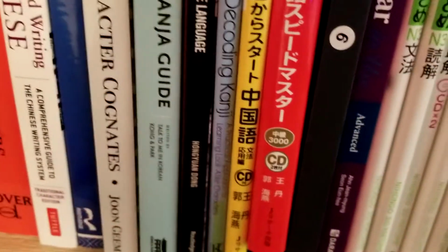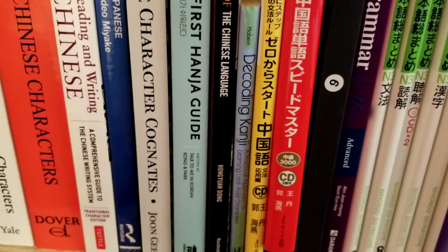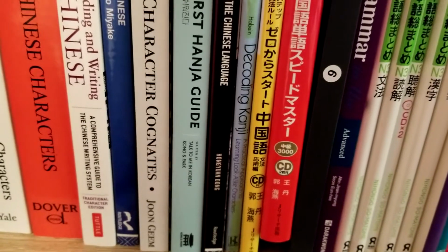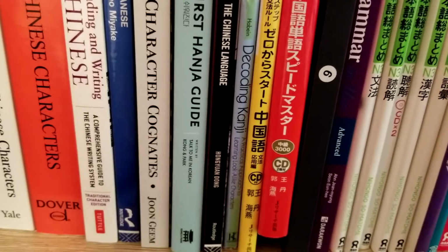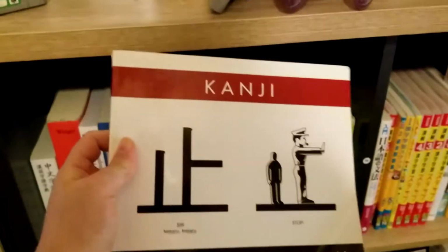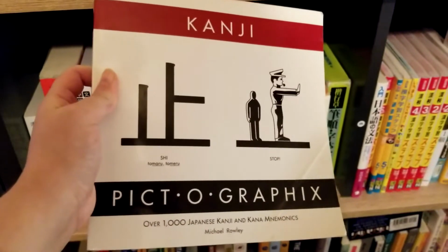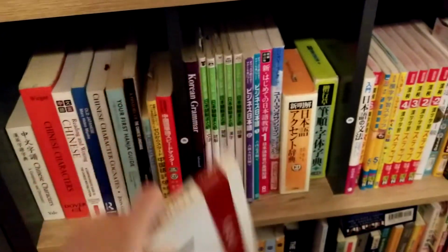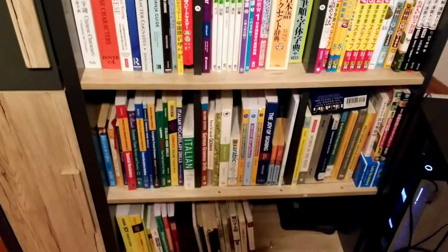Then I got this Decoding the Kanji book. I recommend this book a lot if you want to get more of an understanding about why kanji mean what they do and how to maybe spot onyomi pronunciations. It's pretty good. Then down here, kanji pictographics. Big recommend. It helps you memorize the meanings of a lot of kanji. Personally vouch for this.